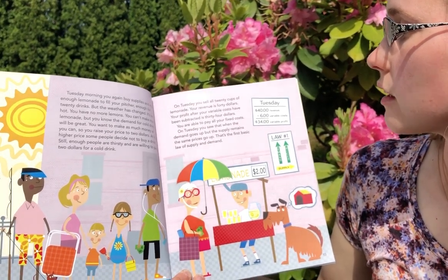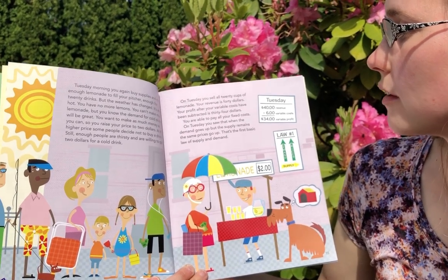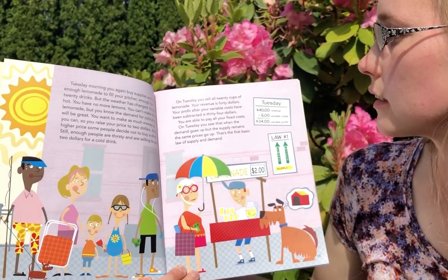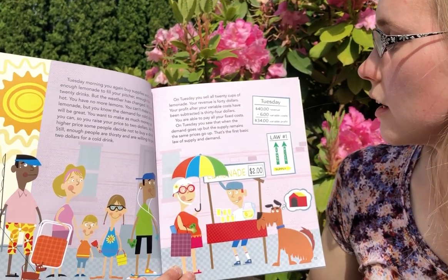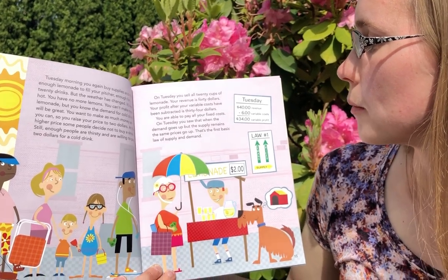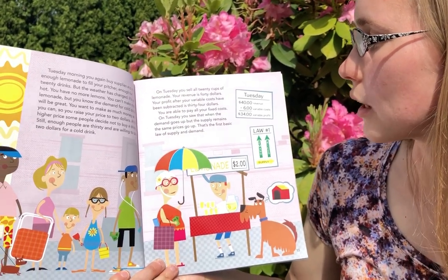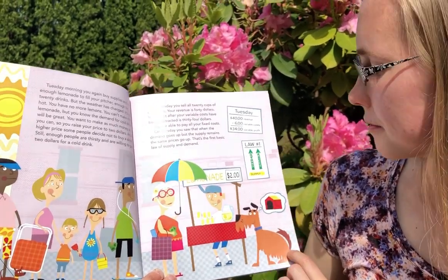On Tuesday, you sell all 20 cups of lemonade. Your revenue is $40. Your profit after your variable costs have been subtracted is $34. You are able to pay all of your fixed costs. On Tuesday, you saw that when the demand goes up, but the supply remains the same, prices go up. That's the first basic law of supply and demand.